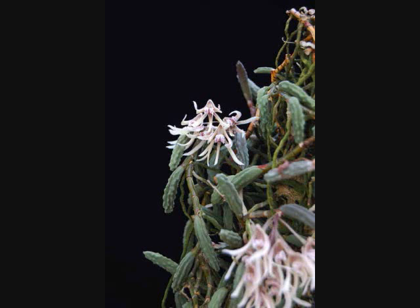Dockrillia were once known as Dendrobium section Rhizobium. We're going to talk about a few of those. Dockrillia cucumerina, the cucumber orchid, or the gherkin orchid. If you look at the growth of this plant, the actual bulb, you can see why it has that common name.